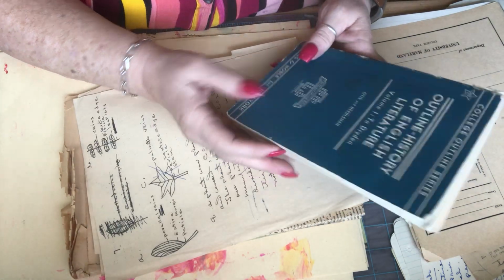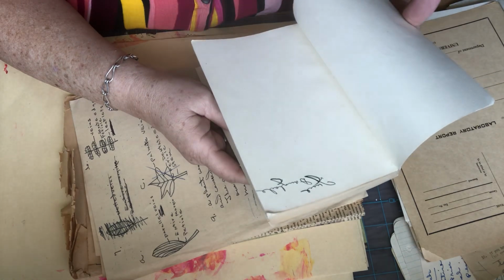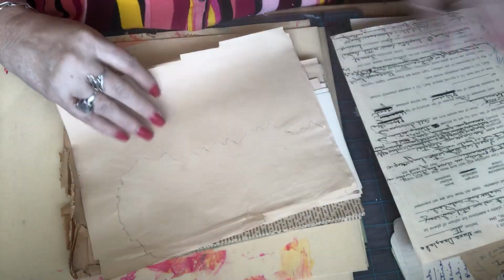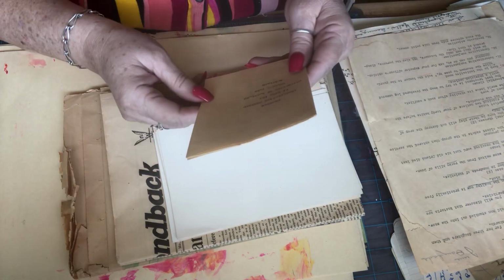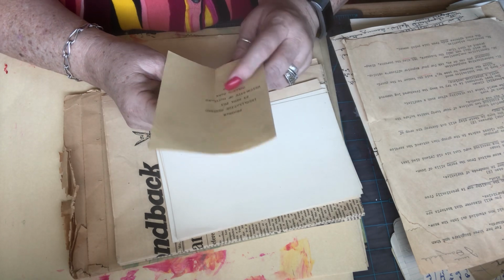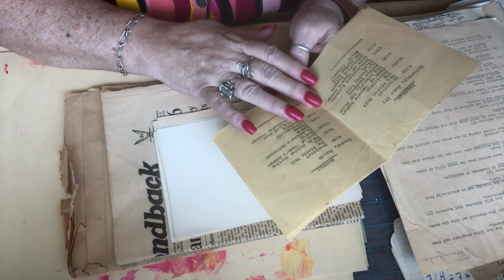Outline history of English literature. Wow, way above my head. Still fun pages. More fun pages. This is the program from the Pi Beta Phi in Maryland.